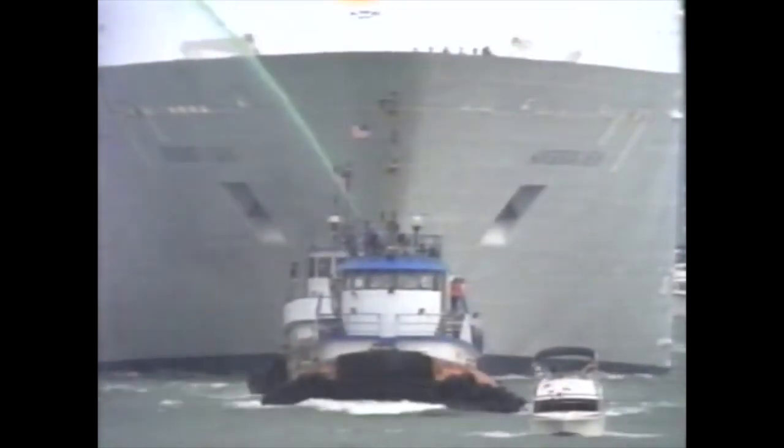In early January 1988, the world's largest cruise ship sailed into her new home, met by the most spectacular welcome ever given a new vessel.